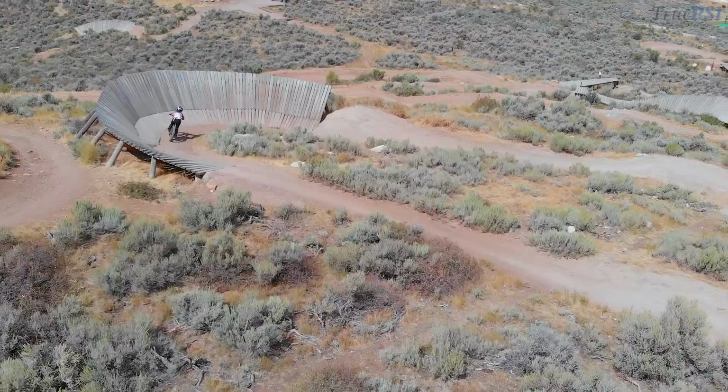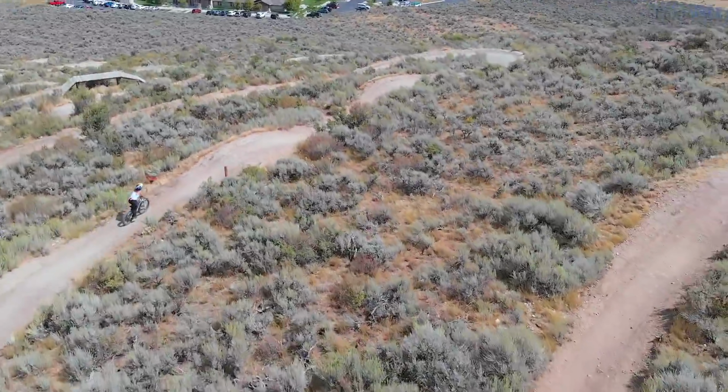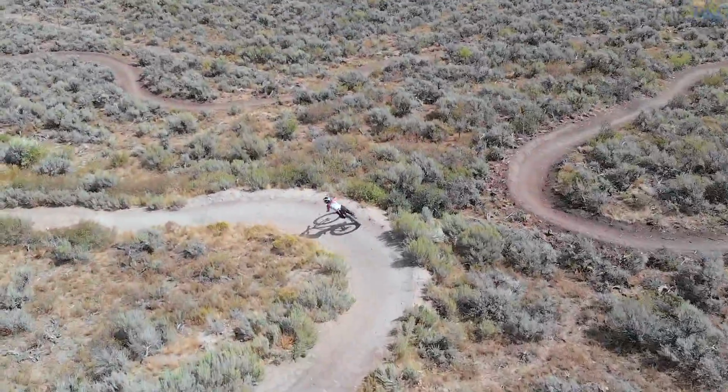I headed back to the van and let Hannah do another run on Bronto Jam. She seemed to love that trail, and I wanted to practice flying the drone, so it was a win-win.